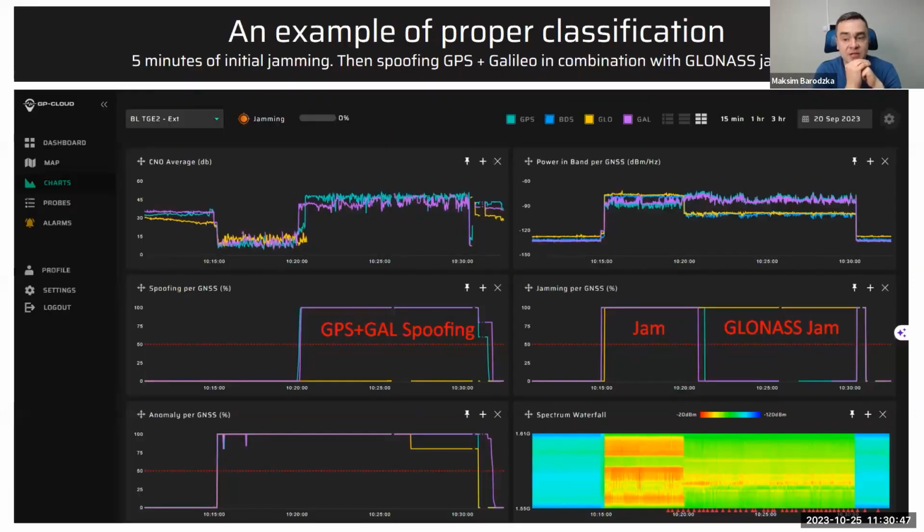Here you see the result of the correct classification of a sophisticated attack recorded at the Jamfest 2023 a month ago. On the left and the middle, there is a chart of spoofing detection for each constellation, and spoofing probability and jamming probability on the right. There are 5 minutes of jamming at the beginning of the attack, then spoofing of GPS and Galileo in combination with GLONASS jamming. So I consider this a perfect classification result.